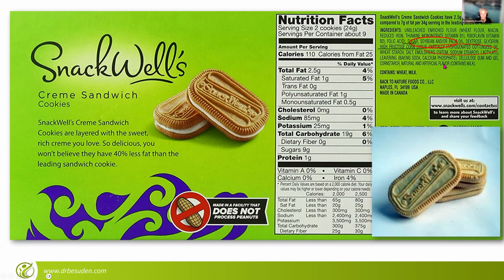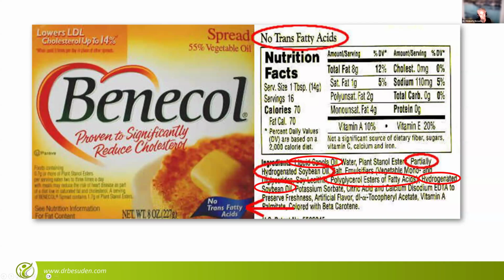Well, how can they get away with that? Oh, I'll help a brother and sister out here. And then we look at these vegetable oils, these spreads, these margarines, and clearly we're being misled because they say no trans fatty acids twice on this label, but clearly liquid canola oil, partially hydrogenated soybean oil, polyglycerol esters of fatty acids, hydrogenated soybean oil. So not only do they have partially hydrogenated soybean oil, they have hydrogenated soybean oil. And it says it lowers your LDL cholesterol up to 14%. But it's not just the LDL that we have to worry about. It's the triglycerides, it's the HDL, and it's the VLDL.